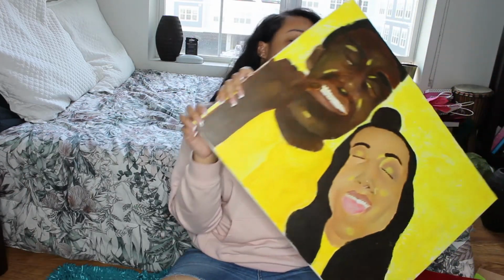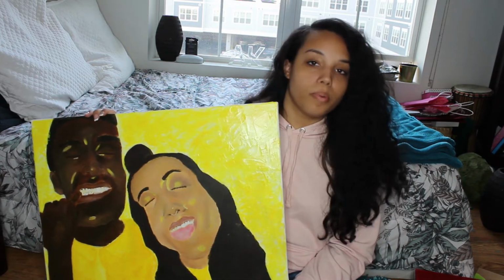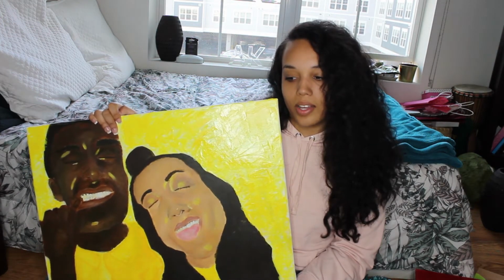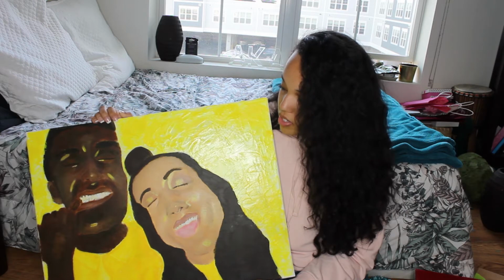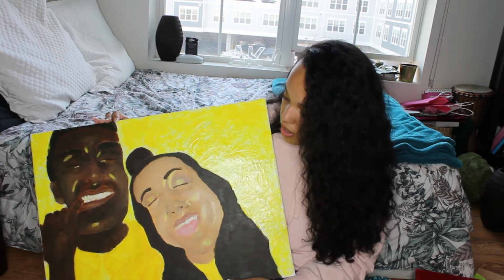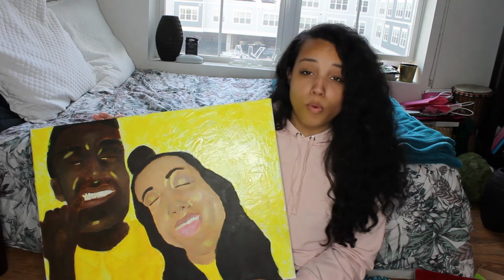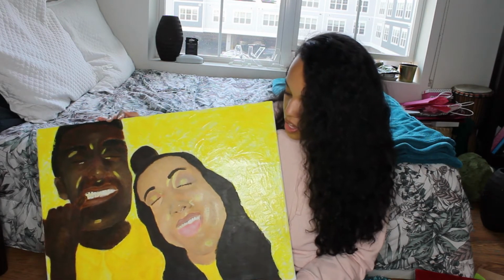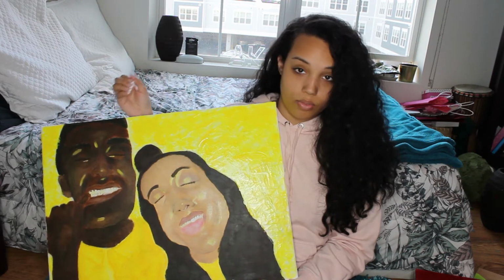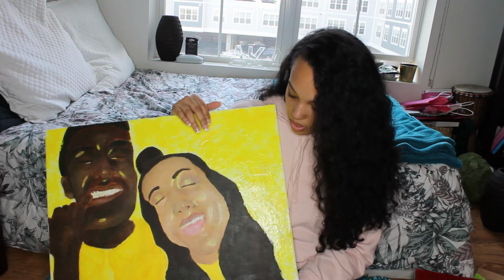And then for the last one of my series, this is a portrait of me and my boyfriend. I chose to use yellow because it was such a good time, and yellow just made the painting pop so much more. In terms of the actual face structures, I would say that they could use a little bit more work, but because this draws your eye everywhere, there was less attention on how realistic the face looked and more on the whole composition.